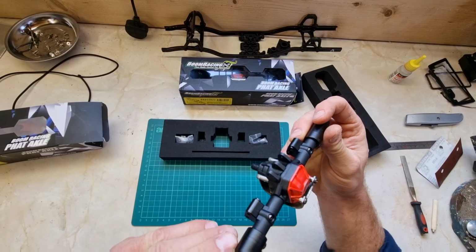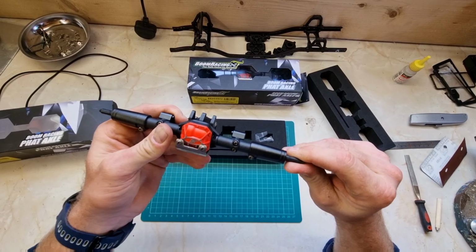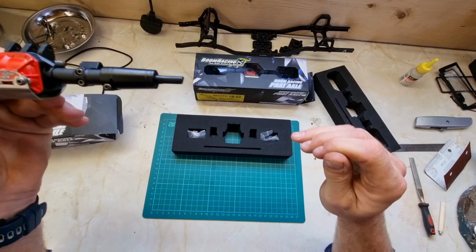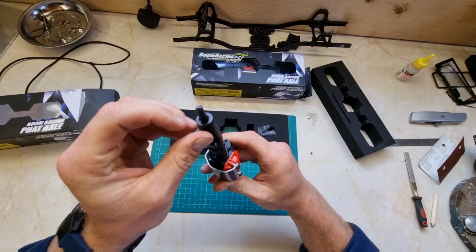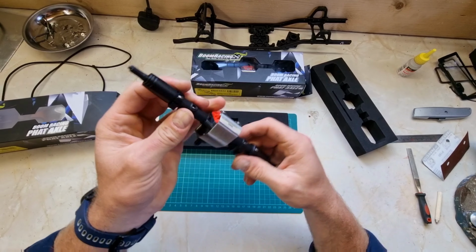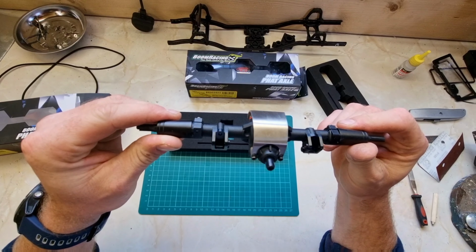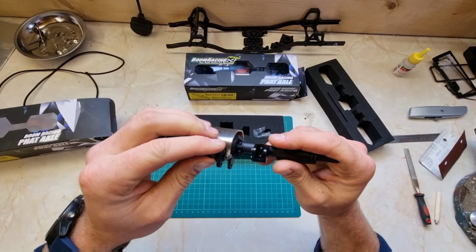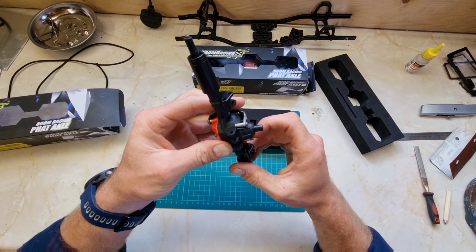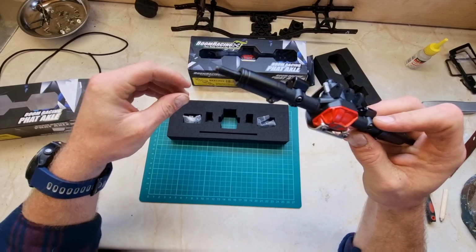This is all metal, all of it's metal. They've got little caps, or heat shrink if you like, on the studs. I'll probably need a knife to get that off. You can see there's a stud there. And these guards are like diff guards. We've got another little cover there, so all the internals are there. Really nice, nice and heavy.